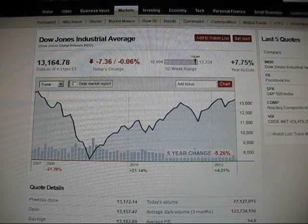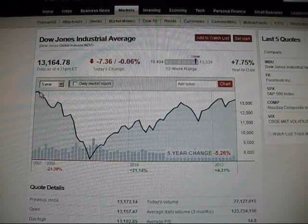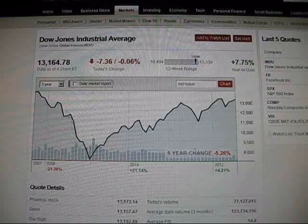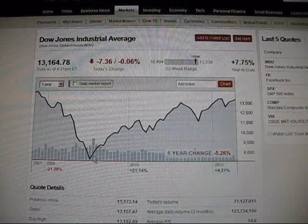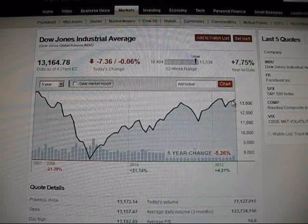There's the 5-year chart in the Dow. Here we were 5 years ago, the absolute top all-time high in the Dow, exactly 5 years ago. Followed by an incredible year of crashing, just straight downwards pretty much, and an amazing recovery. And we are now almost back to those highs from 5 years ago.